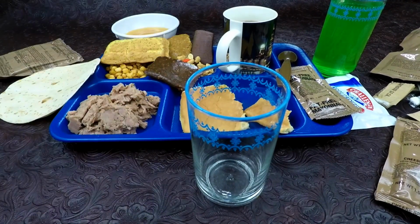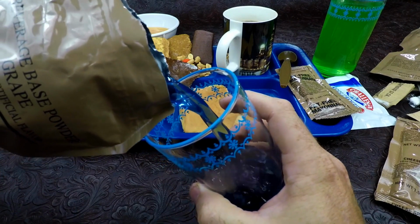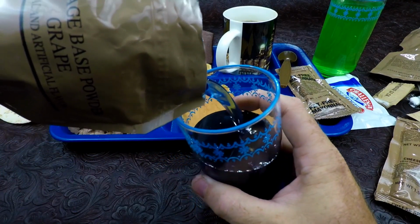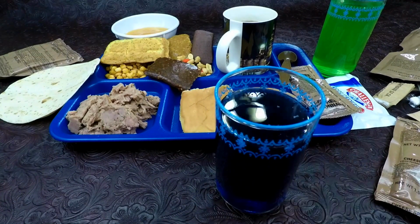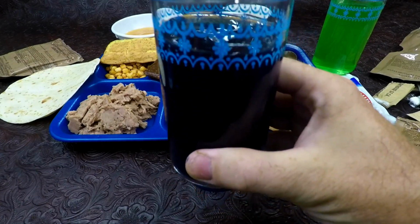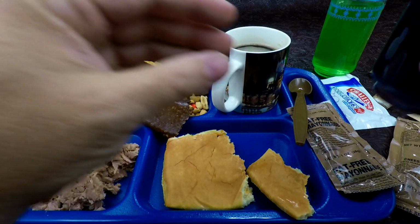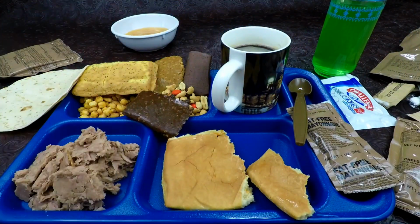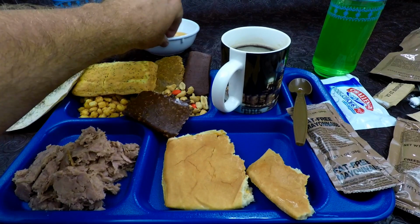Bring our grape back over here. We will go ahead and give it a shake and pour it in the glass also. Perfect. I think still has a couple floaties floating around in it that aren't dissolved yet, but it's 90% there. Alright, pull this guy back in here and take a drink of our grape beverage base powder first. Heck yeah, it's pretty decent. Really good, actually.